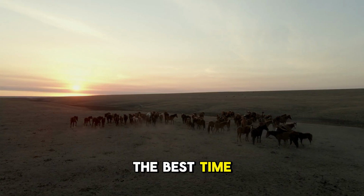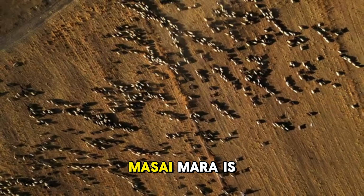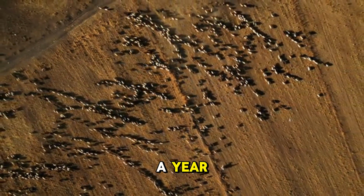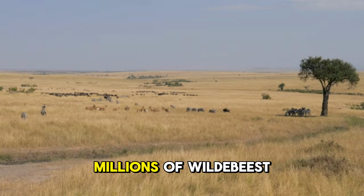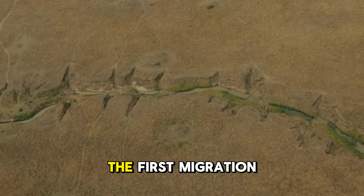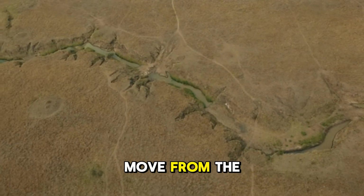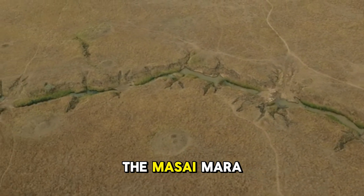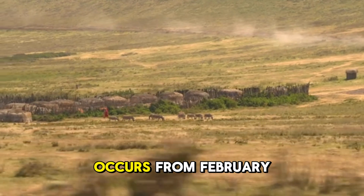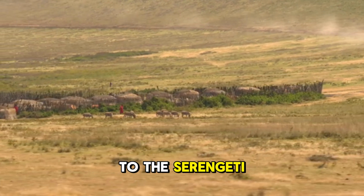So when is the best time to visit the Maasai Mara? The best time to visit the Maasai Mara is during the Great Migration, which occurs twice a year. During this time, millions of wildebeest, zebra, and antelope migrate through the reserve. The first migration takes place from July to October, when the herds move from the southern Serengeti to the Maasai Mara in search of fresh grazing land. The second migration occurs from February to March, when the herds return to the Serengeti.